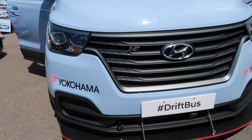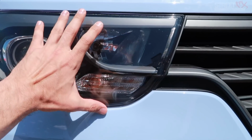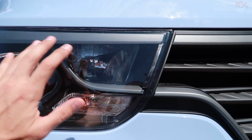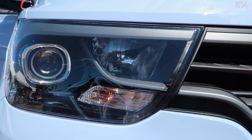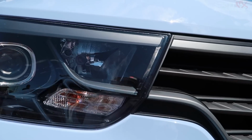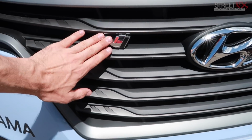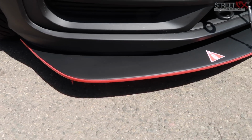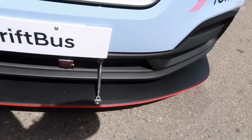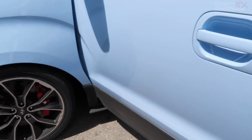A Hyundai van enthusiast may notice that these headlights have actually been customized. They've baked them, pulled the lens off, changed the chrome to this titanium sort of paint there, and then reassembled them. So there's some nice touches on here that you probably wouldn't notice originally. Makes it look much more aggressive. We've got the N badge here. The splitter, not so much for functionality, but it looks pretty cool. I mean, when you're talking a car this big and heavy, I think it weighs about 2 ton, you're probably not going to be worried about downforce.